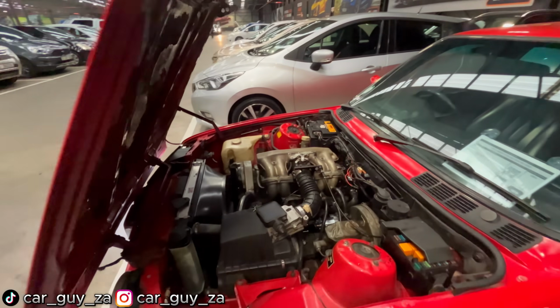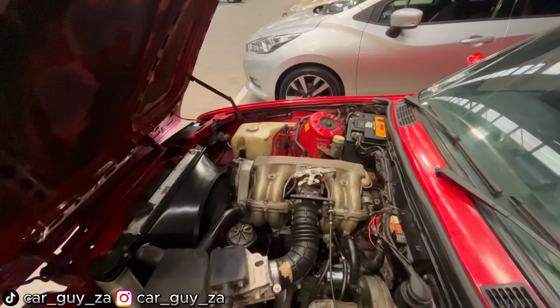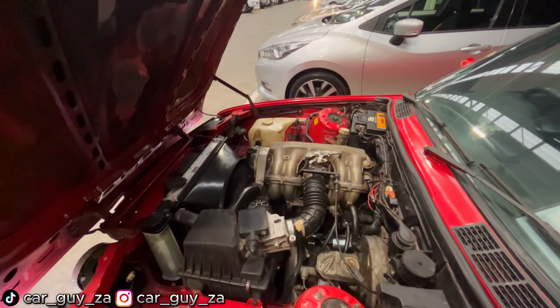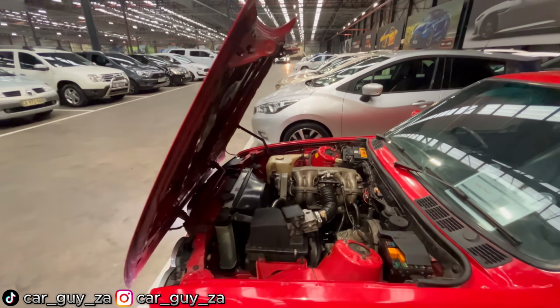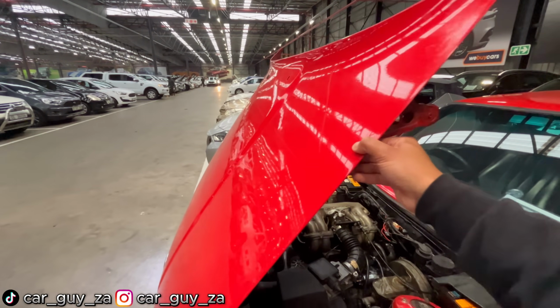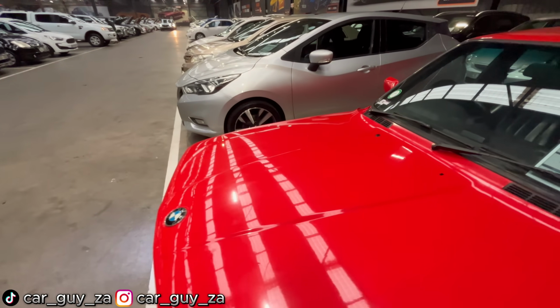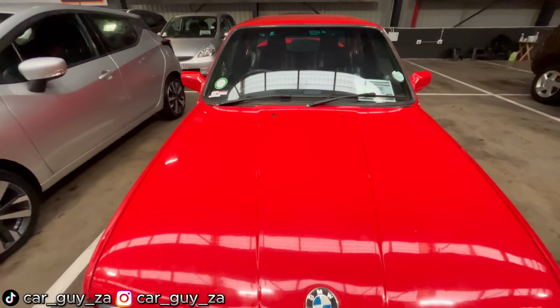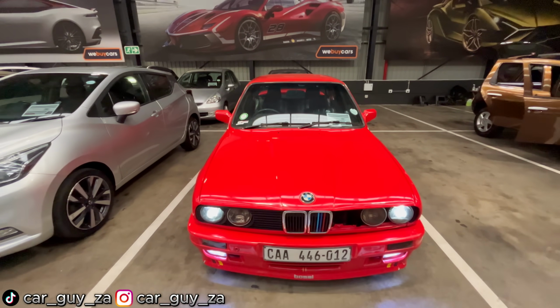So this is a 1.6 litre 4-cylinder motor. Like I said, it only produced 73 kilowatts and 141 newton meters of torque. I don't think this car has a full service history, and it has a 0 to 100 time of around 12 seconds. Let me know in the comment section down below what WeBuyCars will price this car at. But guys, this is our bonus car for today.